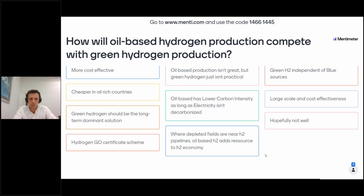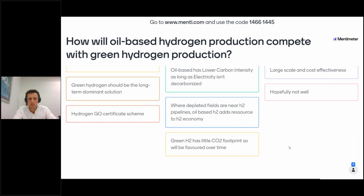There's one there about the Hydrogen Go certification scheme. So yeah, a key point about, I guess, any low carbon hydrogen production being able to qualify for the relevant schemes.